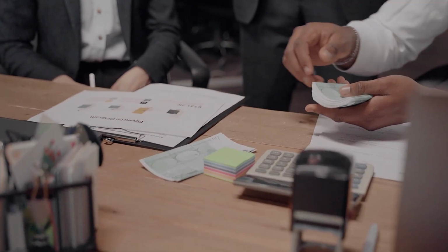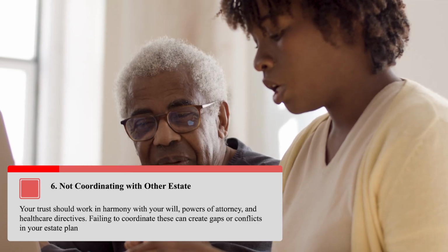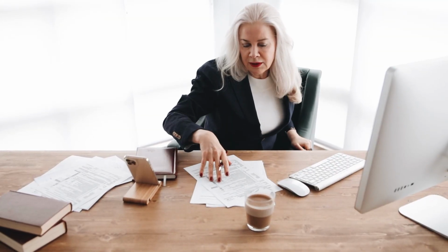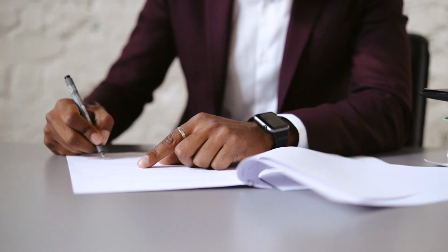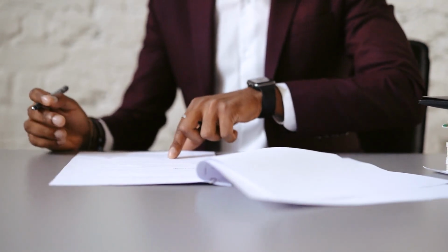Number 6 is not coordinating with other estate planning documents, so incomplete asset coverage. A revocable living trust only controls assets that are properly titled in its name. So if other assets such as bank accounts, real estate, or investments are not retitled or coordinated with the trust, they may not be covered by its terms. This can result in those assets going through probate, defeating one of the main purposes of the trust.